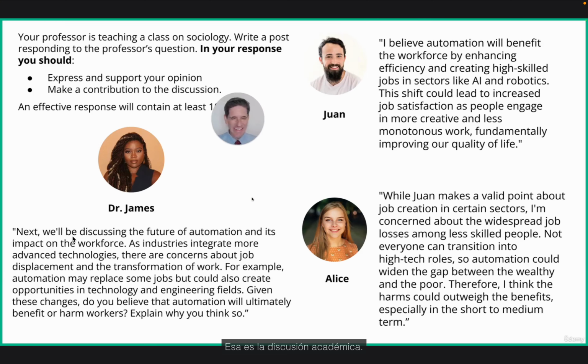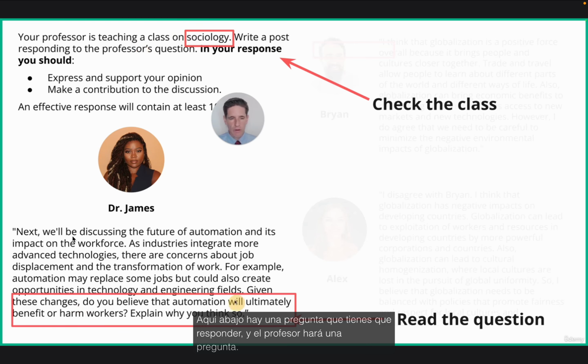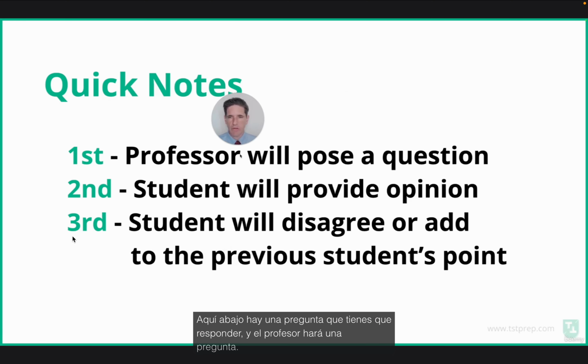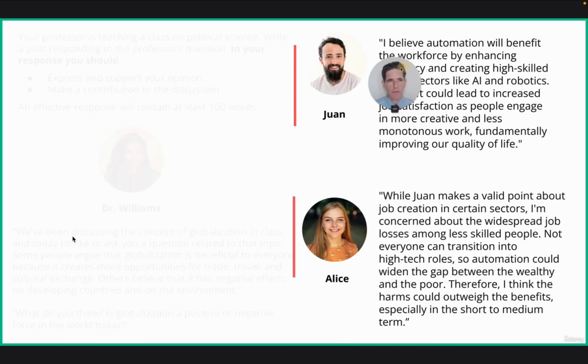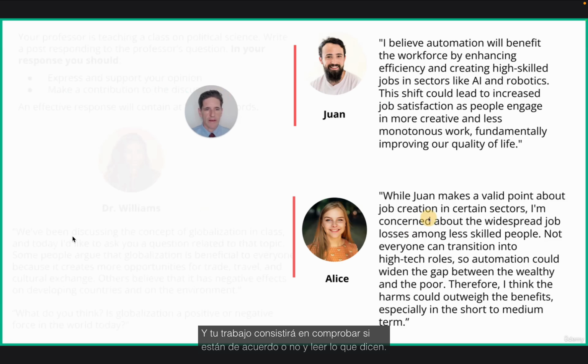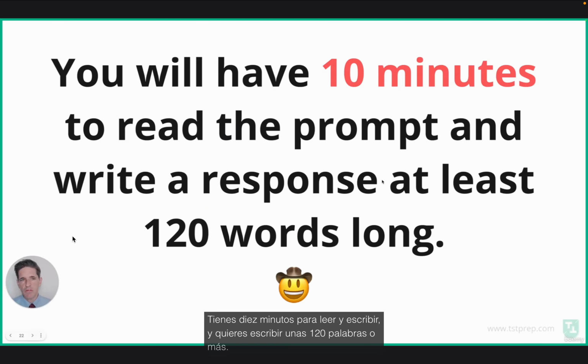So that's the academic discussion. You should check the class. It's some type of university class. There's a question down here that you have to answer, and the professor will ask a question, the students will give their opinion, and they'll agree or disagree. And your job will be to check if they agree or disagree and read what they say. You have 10 minutes to read and write, and you want to write for about 120 words or longer.